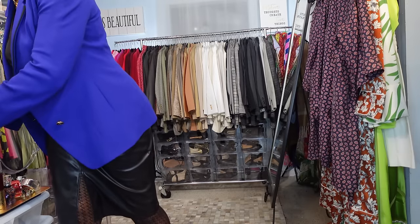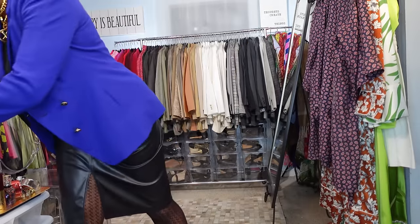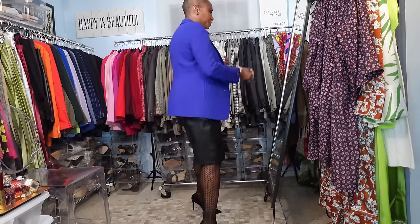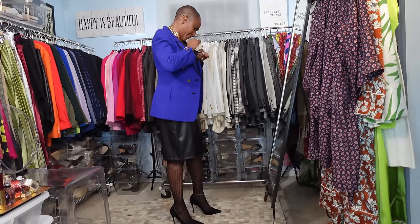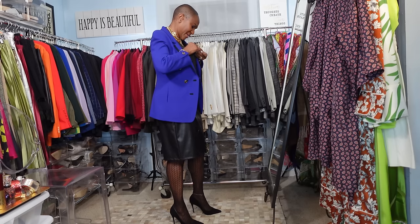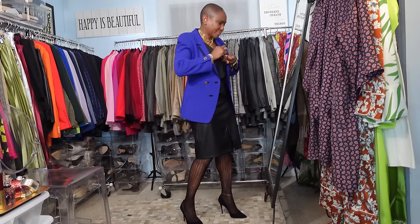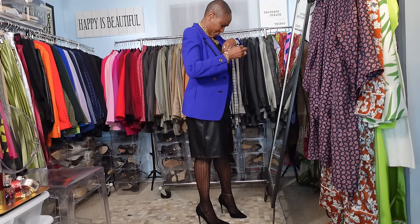You know, let me put a little pin here, because it's showing a little bit too much cleavage. Just put a little pin right here. If I was going out, it'll be different. But me, I go to the office, so I have to watch the amount of cleavage I show. Whoops, didn't do that correctly. Let's try this again. Okay, here we go.